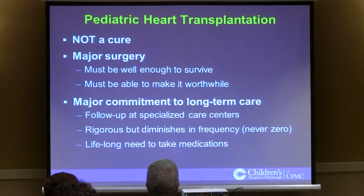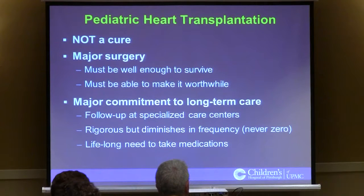But these are bridges to transplantation, typically. So let's talk a little bit about transplantation. And this, I think, was when Shelley had reached out to me and asked if I would come speak. This is what I think she wanted me to talk a bit about. And I'll try to give a very balanced view.